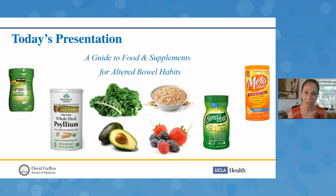It can be very frustrating for a patient to just go to the grocery store or the pharmacy and try and pick out a fiber supplement, not knowing what they're supposed to be looking for. So I hope that the following discussion will help to give you a better idea of how to instruct your patients on what to purchase, and especially what they can eat for their specific bowel concerns.